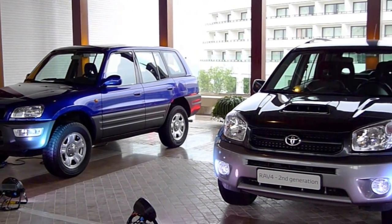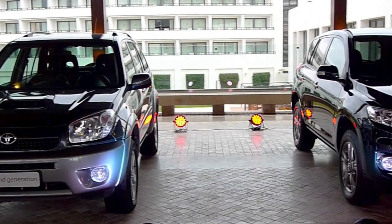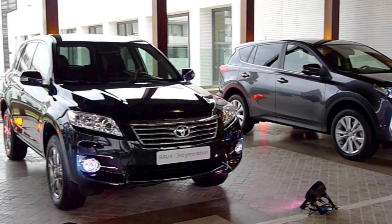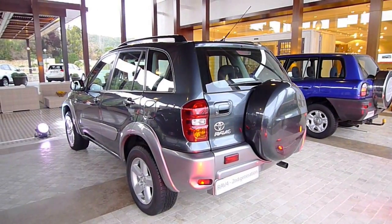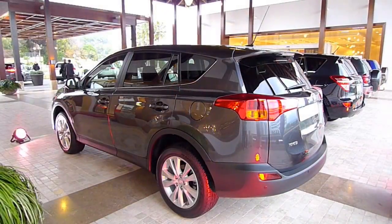It's almost 20 years and 4 generations. It was 1994 when the world first saw Toyota RAV4. At the time I wondered who needs a car which pretends to be an off-roader, but in fact it isn't. Of course, back then people who wanted off-roaders bought Toyota Land Cruisers, Nissan Patrols, Land Rover Defenders, not some toy to drive on the beach.